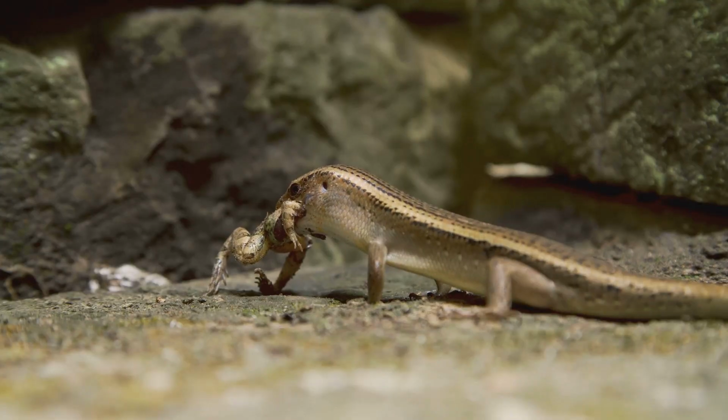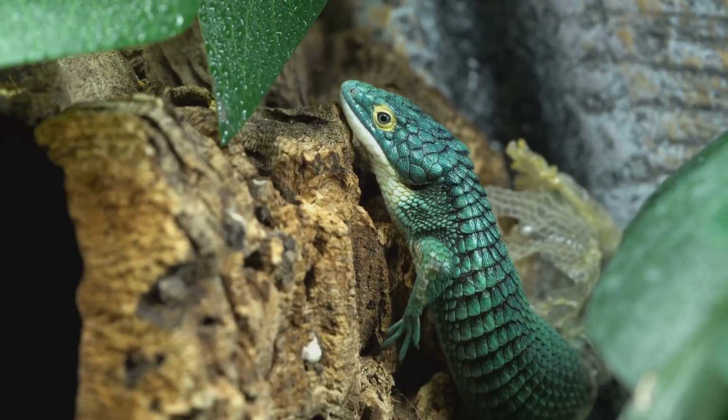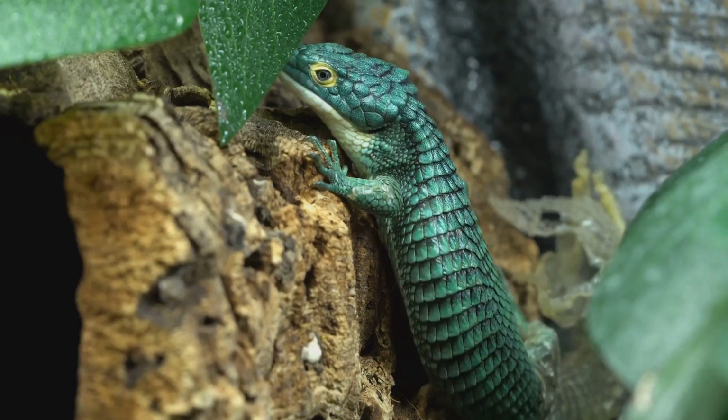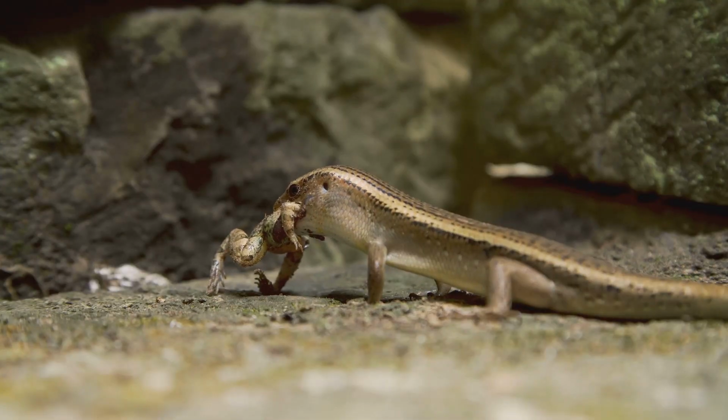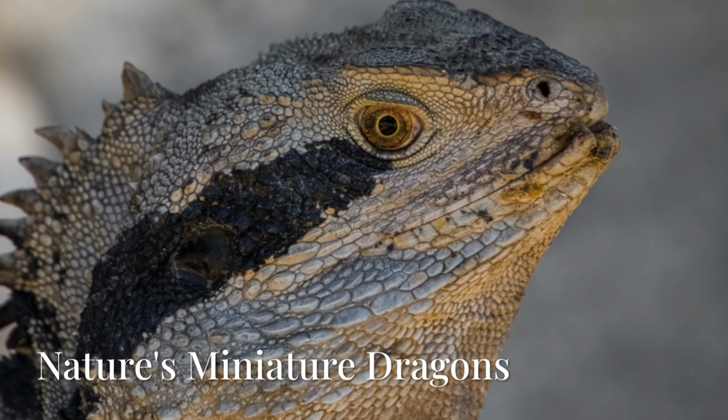As they grow, their diet expands to include other small insects and spiders. They shed their skin multiple times, each molt revealing a larger version of themselves. With each day, they hone their hunting skills, becoming faster and more effective.